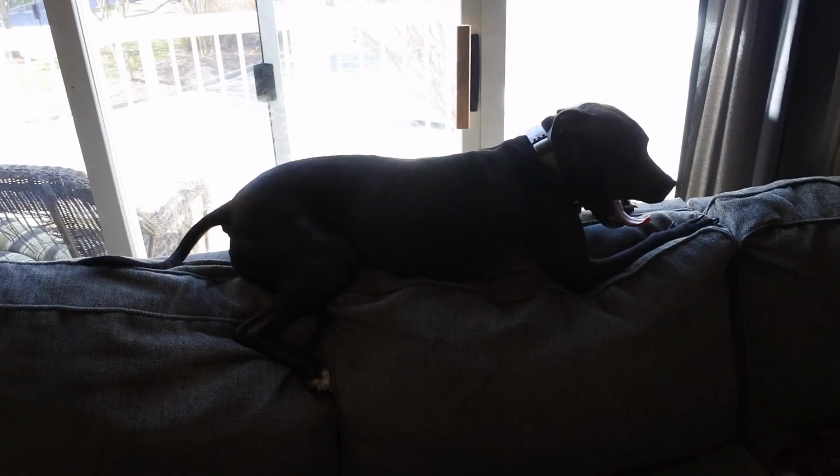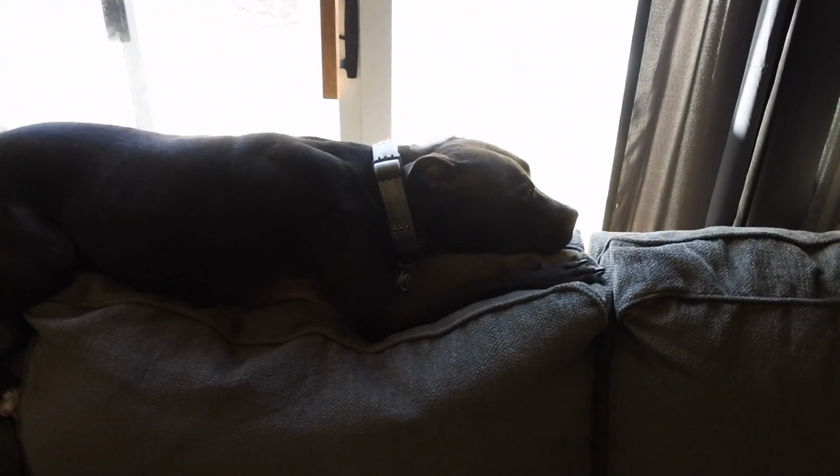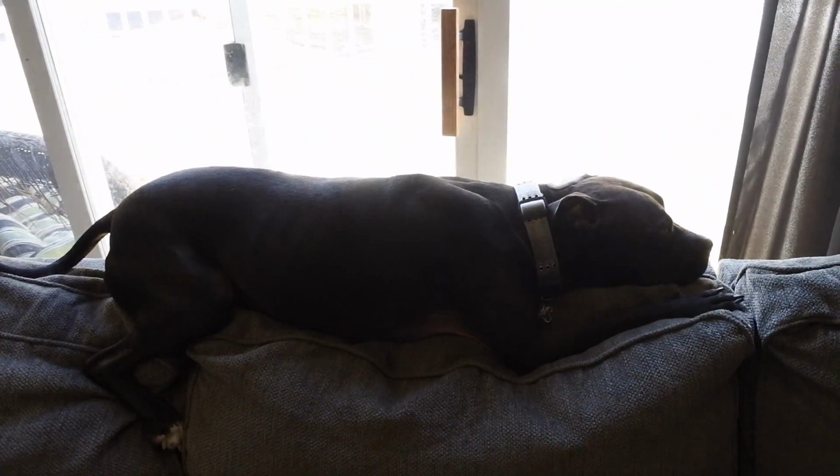Rocket apparently thinks he's a cat. Hold on, let me show you. Why are you on top of my sofa, little boy? Excuse me. Hello, hello, hello. Hey, you, cat dog. Terrible.